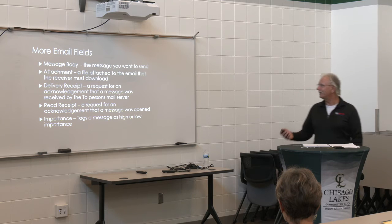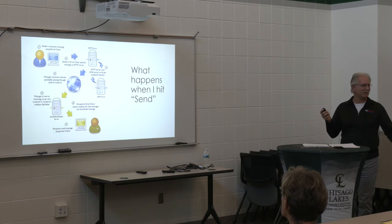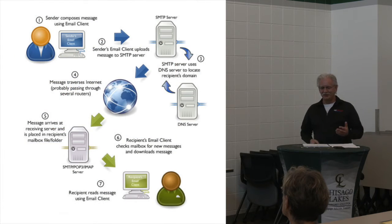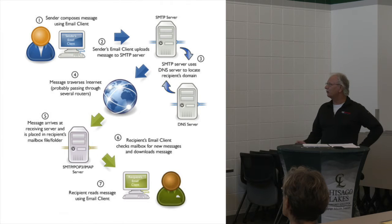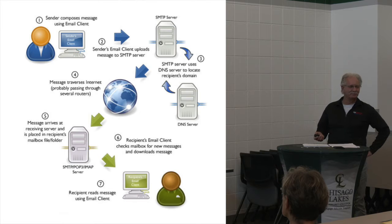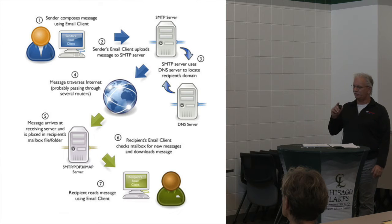But so what happens when I hit send? Magic. It gets there. So this is the path an email takes, and I'll kind of go through this. You are sitting up here on your computer and you're sending an email, and you've composed your message. It's all right. You've got a great subject. Your To line. You've got the right address in there, and you hit send.